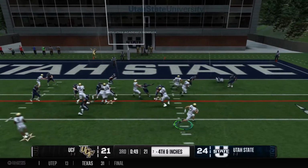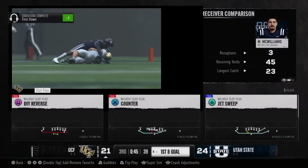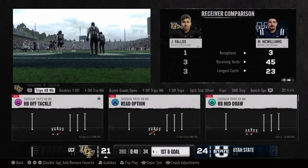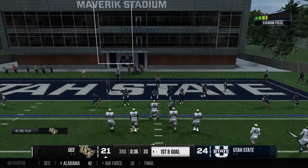Try to get the edge with a quick touch pass. He stopped quickly, but not before he has enough for the first down. Hard-earned yards, man. You got to get these first downs any way you can. And sometimes it's not going to be easy, and you can't just do it conventionally handing it off.